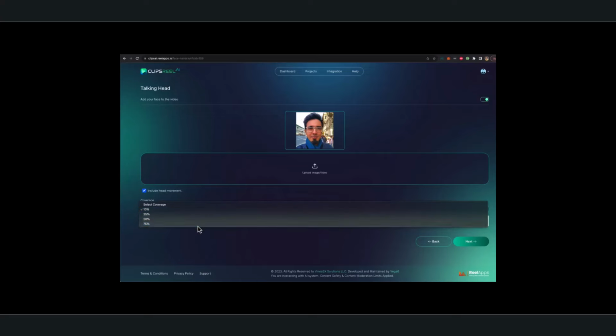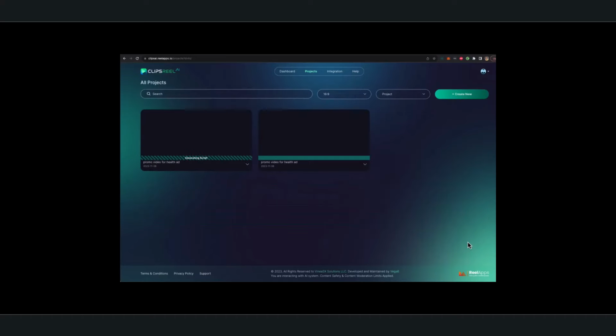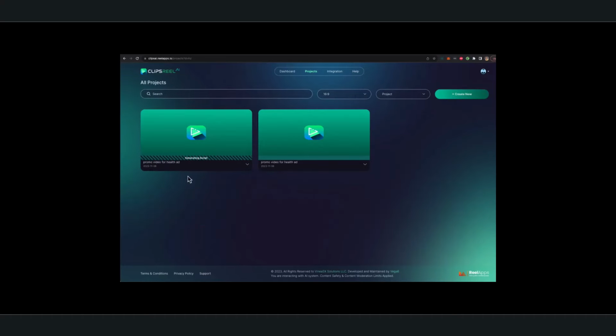So again, if you add it to most of the video, it's going to take a little bit longer for it to render because two videos are going to render together. But let's start with 10%, which is good enough to build trust with the audience. Now what ClipsReel is going to start doing is generating the script.